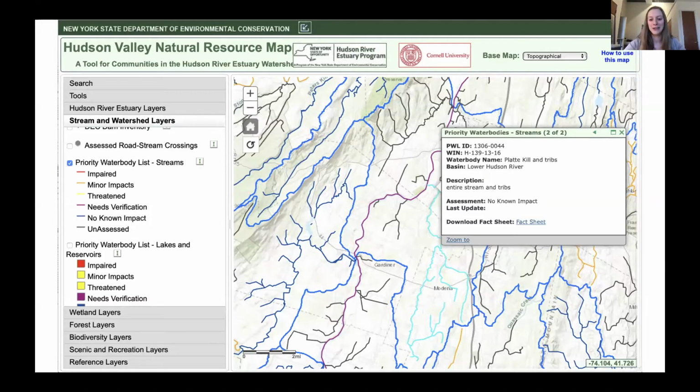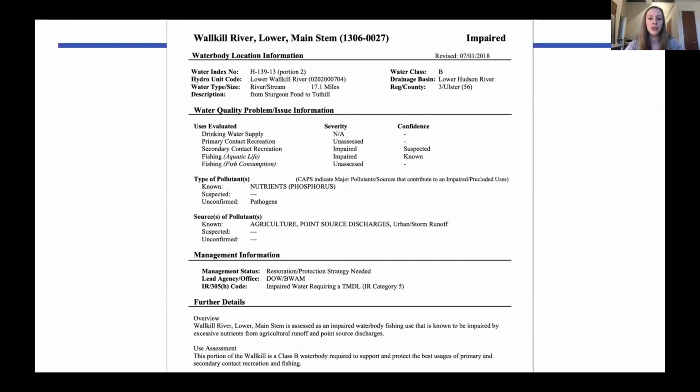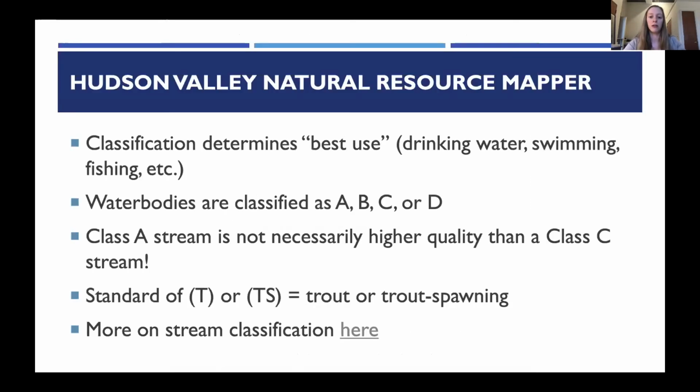But that's not as interesting as, say, the Wallkill River at Lower Main Stem, which on the mapper shows that it needs verification. And so this is the segment of the Wallkill into which the Platica Creek flows. So if we pull up that priority water bodies list fact sheet, we can see how long the segment is, what the classification is, the fact that it's impaired, and some information about what it's been tested for and the things that might be causing that impairment. This is a really helpful piece of information, some really great background on our rivers and streams.